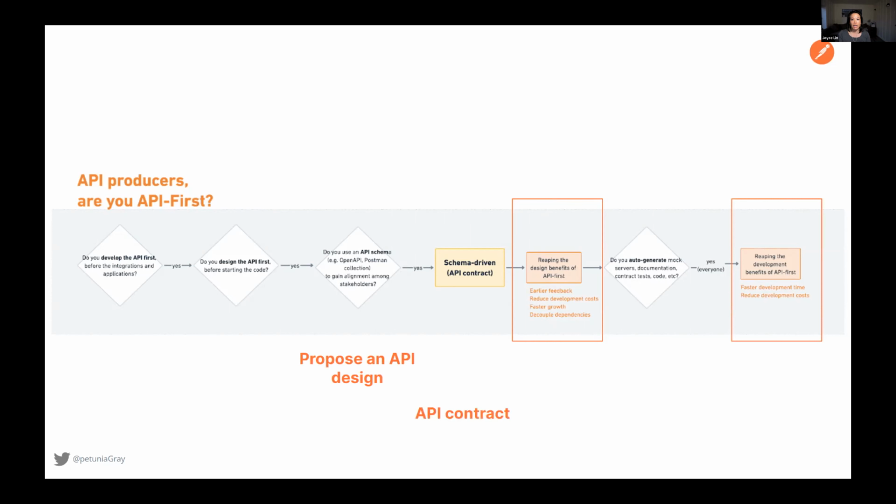And you're negotiating, and then once you have a contract, that agreement, it's a pact between the producer and the consumers. And now that you have a common agreement, you can use the API contract for parallel development between producers and consumers, between tester and dev, between builder and writer. And you're able to use that API contract to auto-generate all this other stuff.